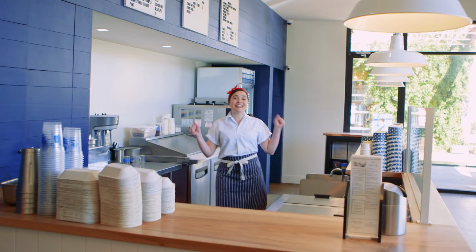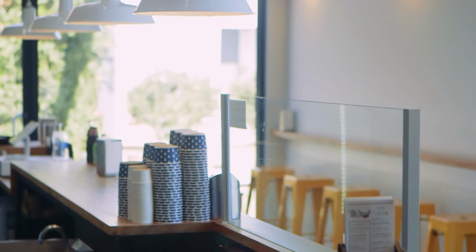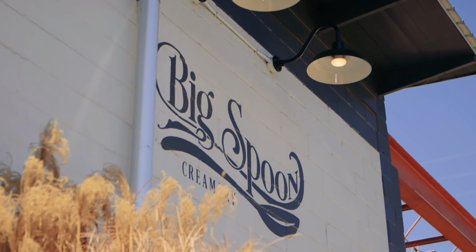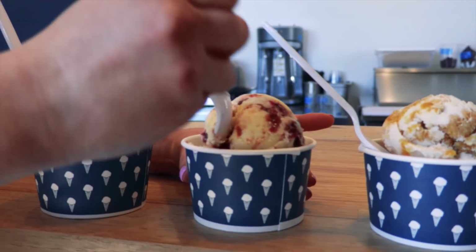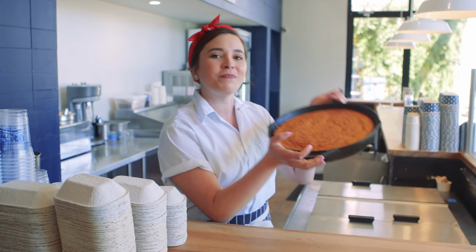Hey y'all, it is ice cream season and I am here at one of my favorite ice cream shops in Birmingham, Alabama, Big Spoon Creamery. They make ice cream out of tea, cereal, and even goat cheese. So today, I am challenging them with making ice cream out of one of my favorite Southern foods, cornbread.